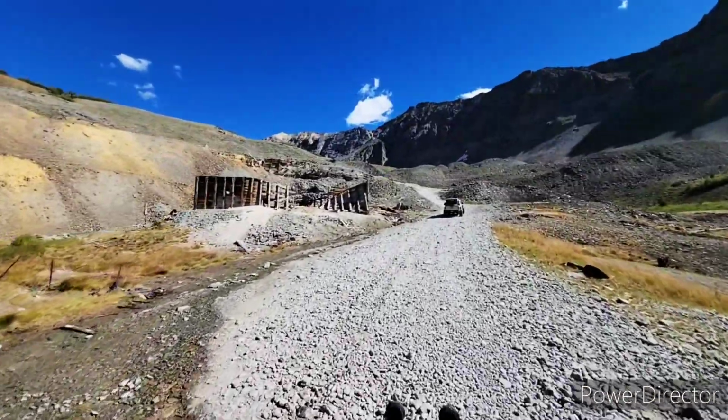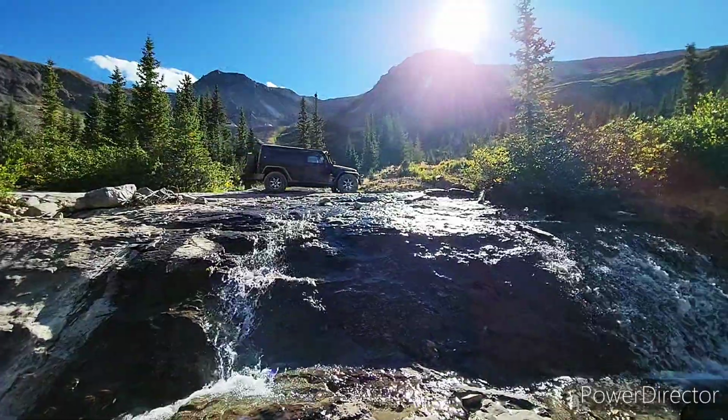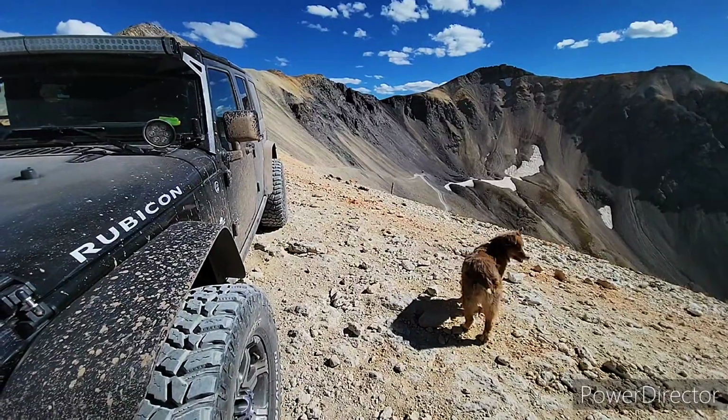With a pass soaring all the way up to 13,114 feet, Imogene Pass Road is definitely worth the drive. Whether you pronounce it Imogene or Imogene, we hope you'll join us next time.